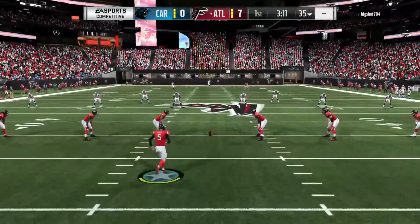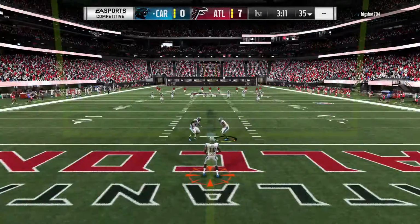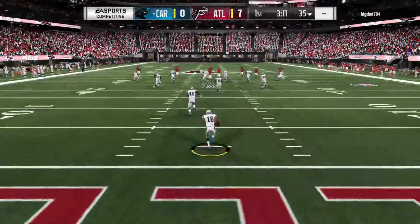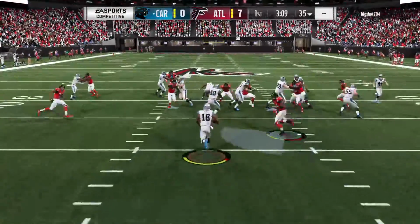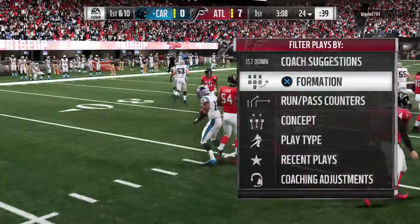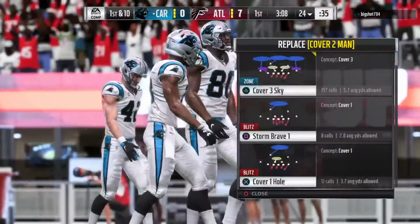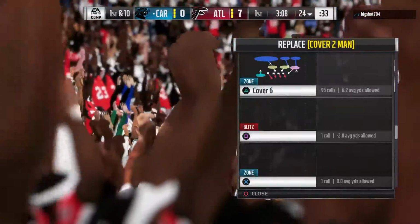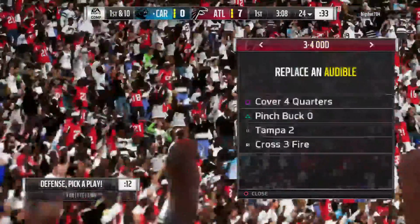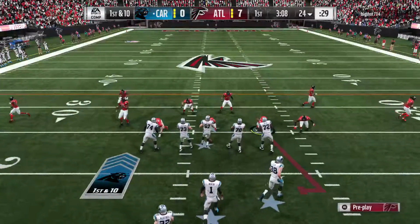Here's Bosher to kick it away. That'll be taken in the end zone. And a pretty good return here. He'll be stopped just shy of the 25 at the 24-yard line. So Newton and the Panthers come up now 1st and 10 at their own 24.